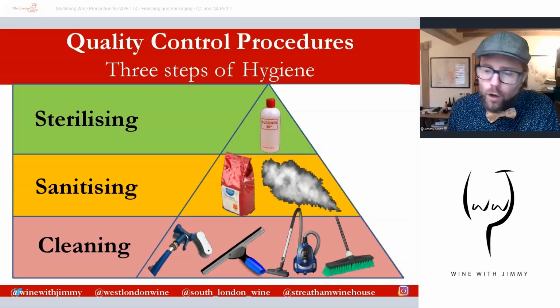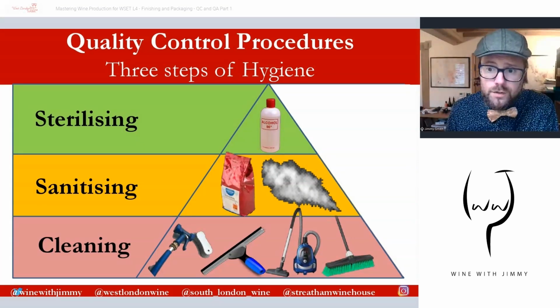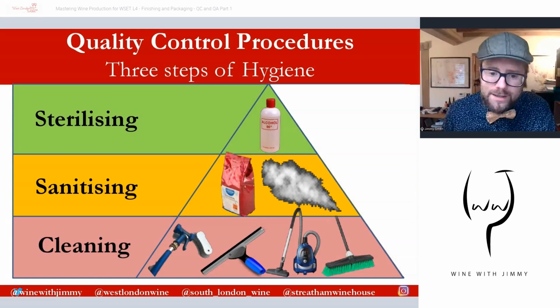So the reduction of unwanted organisms, really bringing them down to acceptably very low levels, typically with water and detergent or other sanitizing agents, and sometimes even steam is used as well. It is actually reckoned that for every litre of wine produced, 10 litres of water is used, most of that for hygienic purposes. So for 1 litre of wine, 10 litres of water is used.